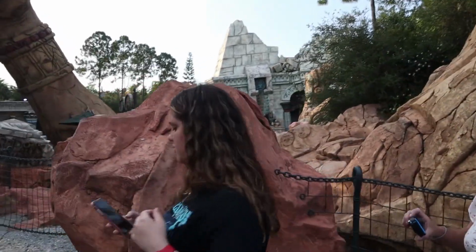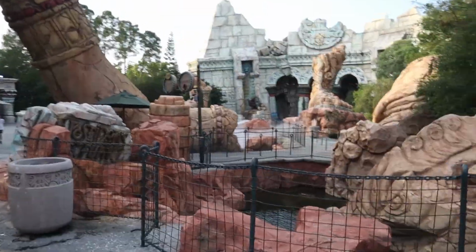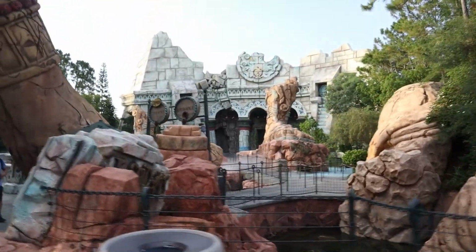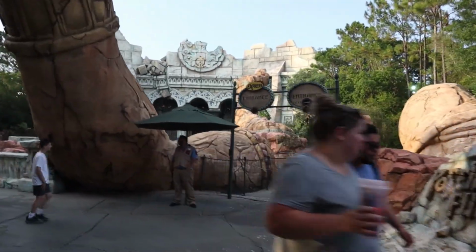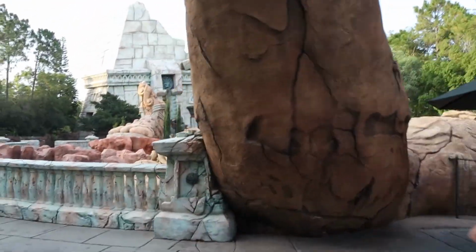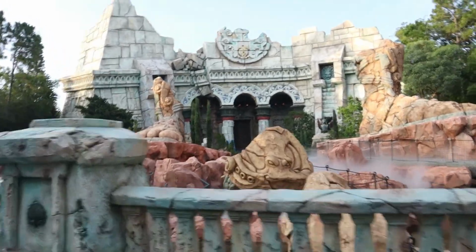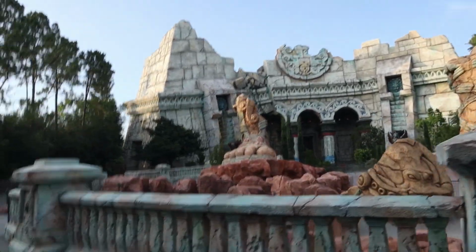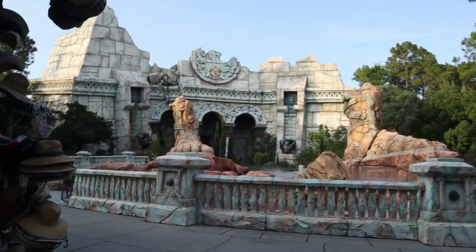We have done the Poseidon Pier a couple times since it's reopened, and today it's closed already. It closes in the evening, so make sure if you want to do any tours, you come early in the morning. But from the refurbishment, they haven't changed anything about the show except for the audio and the visual a little bit. They've added some effects and made it look a little cleaner. The same plot though, they haven't really updated the screens at the end.